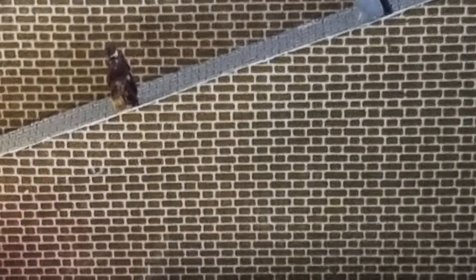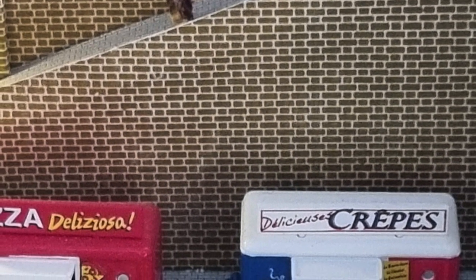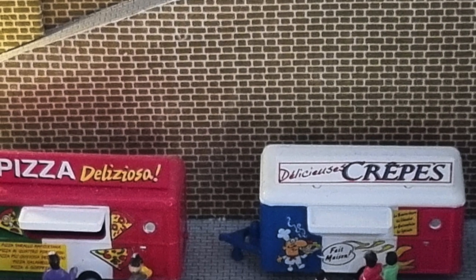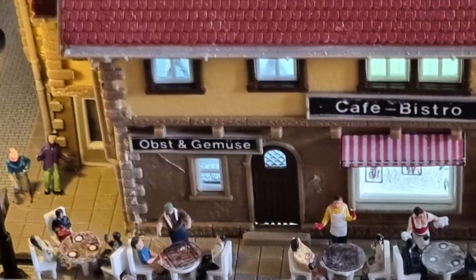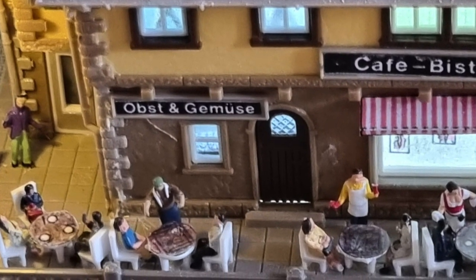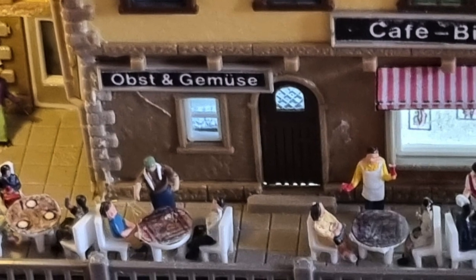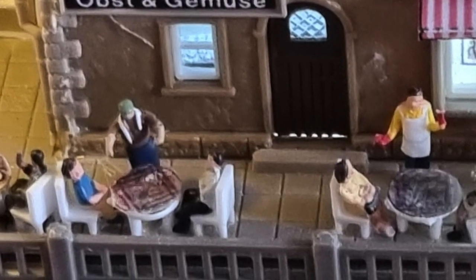We have the food vendors serving the public with takeaway pizzas and crepes as they arrive and depart from Twin Peaks station. The diners at the alfresco tables awaiting their wine and food. They are being watched on by the tourists and locals going about their business in the main shopping strip.